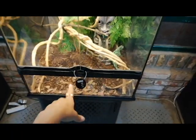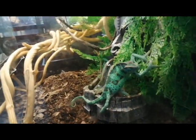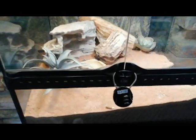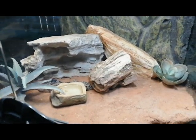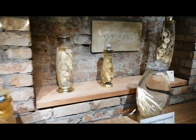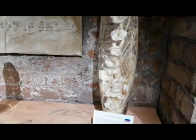Look, this is an aquarium with a lock, and look what is inside. I like this animal. And look, this is also with a lock. And look who is inside. This is Shenzhen. Wow, that's beautiful.